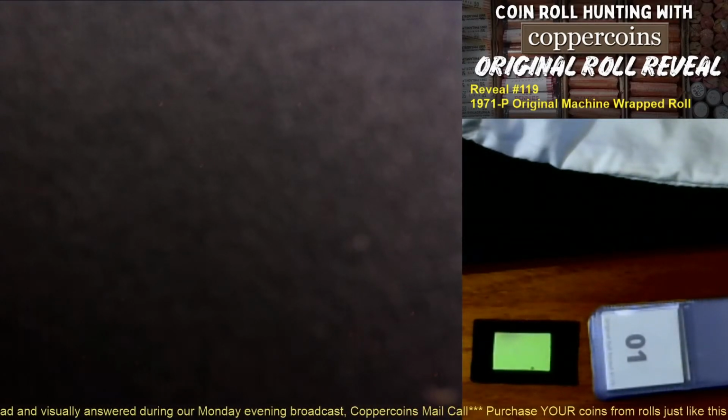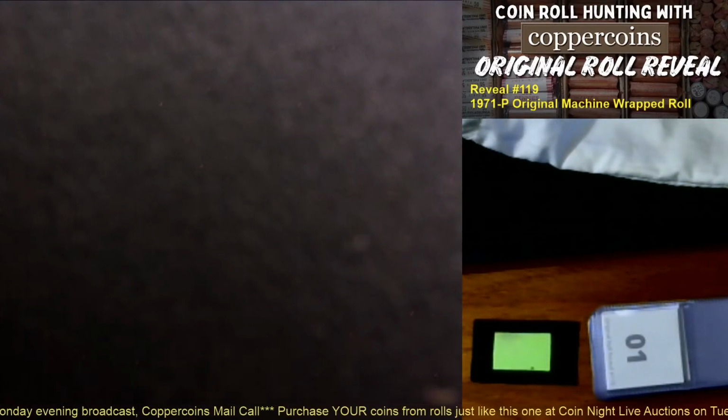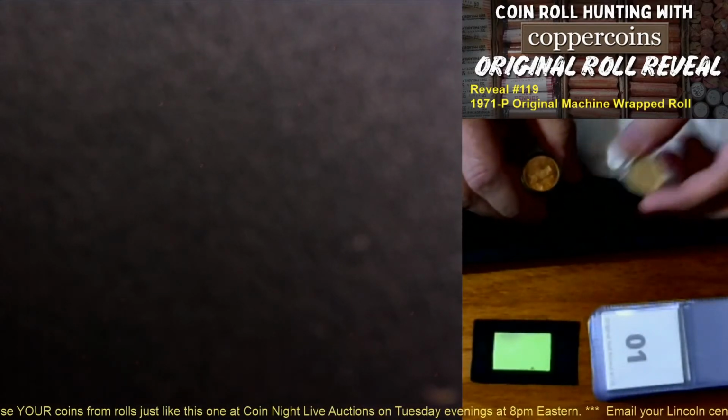Alright, so I found a new roll. This is an old 1971 Philadelphia roll. It's a tubed roll. It's been around for a long time though.